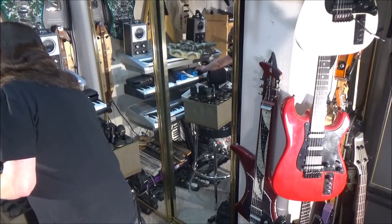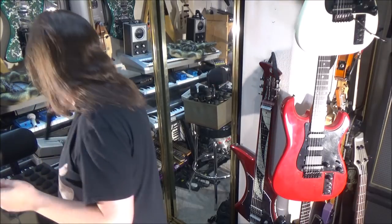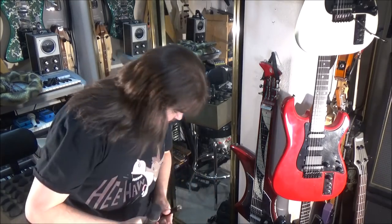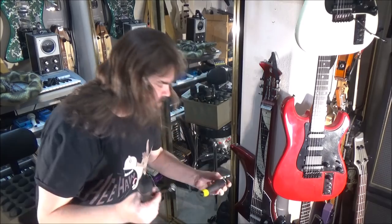I will just simply grab one other mic. I don't care. Again, I said this was the closest. This is the 478 that is here to take the place of this brand spanking new SM57. This has been used once.